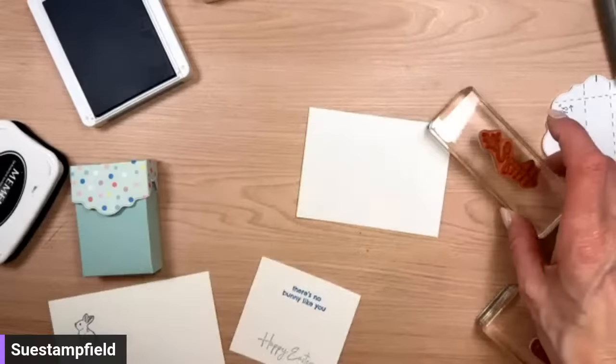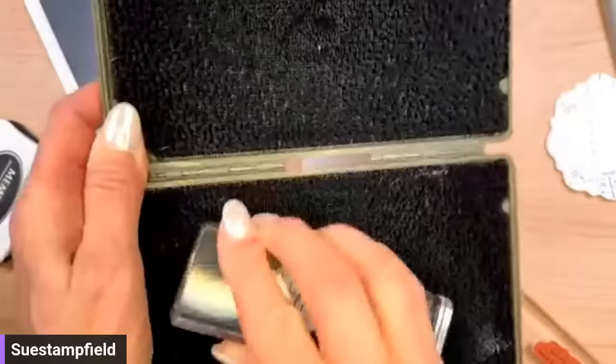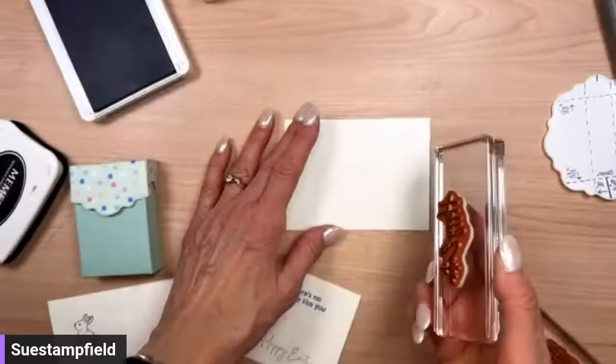Happy Easter. Okay, I need to clean it. Let's grab our Stampin' Scrub and our Stampin' This cleaner. Give it a little squirt. And we're going to just clean that off and dry it off and switch colors here. I'm just chucking that over to the side where all the stuff is. All right, there's Happy Easter right there.